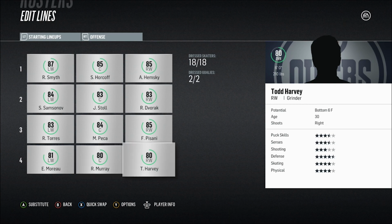Now we have Todd Harvey, and Todd Harvey spent his entire career between the Dallas Stars, the San Jose Sharks, and the Edmonton Oilers. He also retired at the end of the season as he was just more of a bottom line player. He wasn't that old either. He didn't have the most offensive touch, so that's why I have his shooting at like 3 stars. So he wasn't the greatest player, and that's probably why he retired as well.